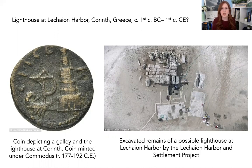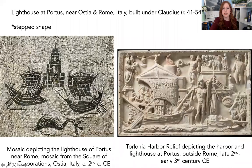I think I mentioned last time that Corinth was one of those really busy port cities that became wealthy from its trade. And although we don't have the lighthouse, we can see it on this coin. The imagery is similar to the Torlonia harbor relief and the mosaic, where we have these ships passing in front. Maybe they couldn't really render waves here, so we have ships and this fish to let you know that we're on the water.